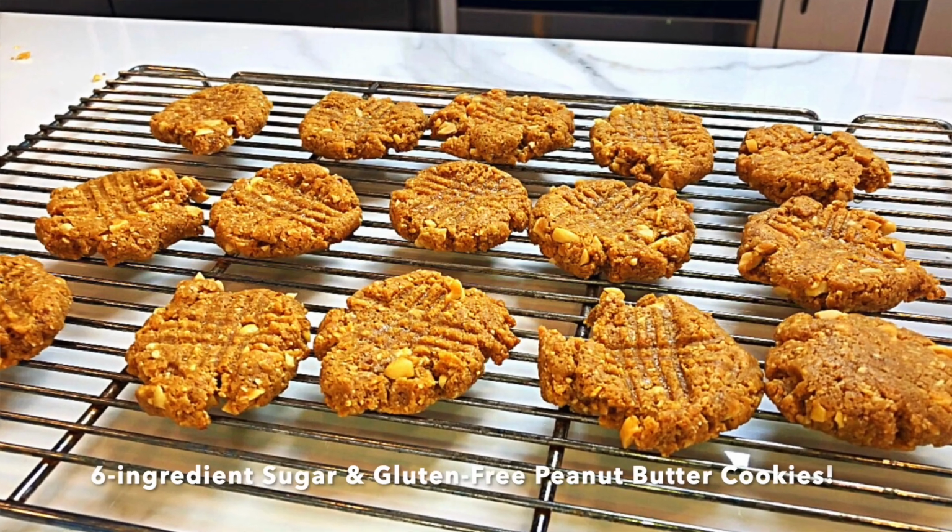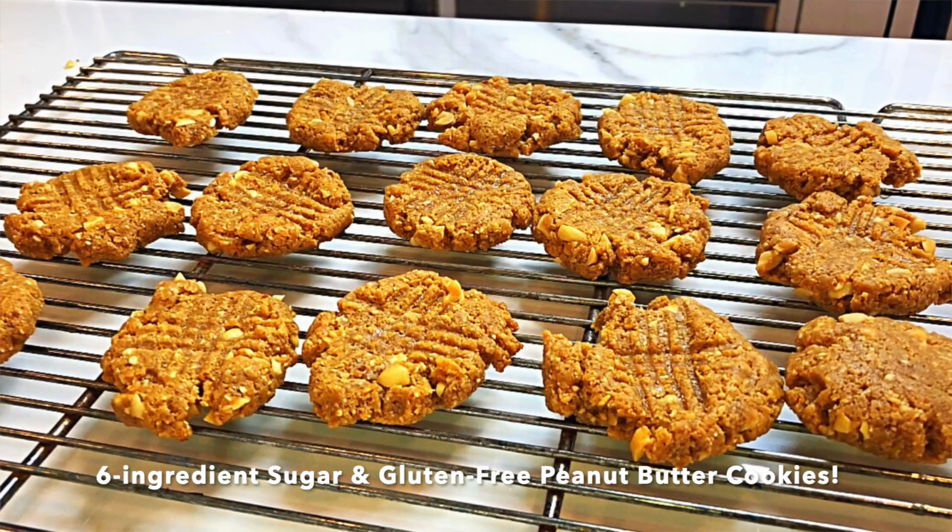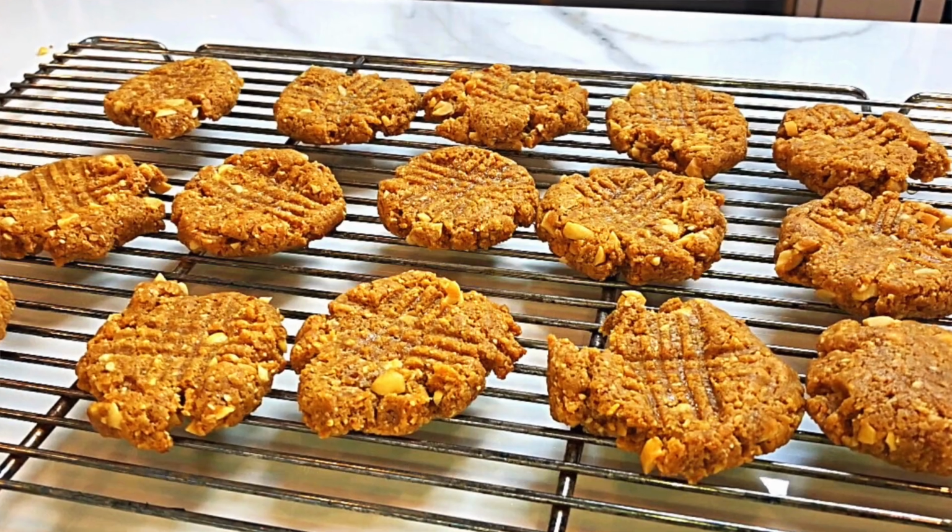So if you're watching this, you love peanut butter cookies, and you probably are also cognizant of the fact that we don't want to eat sugar nor gluten. So you are in luck today. Today are my 6-ingredient peanut butter cookies. They are sugar-free, they are gluten-free, and they are delicious.